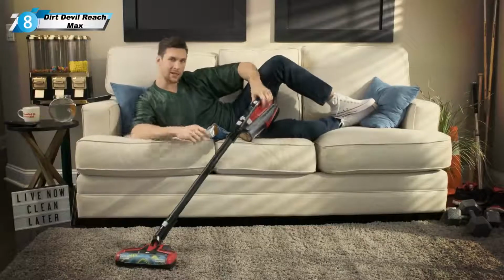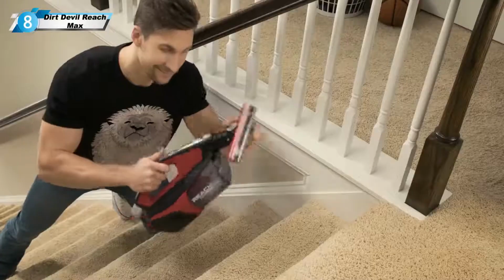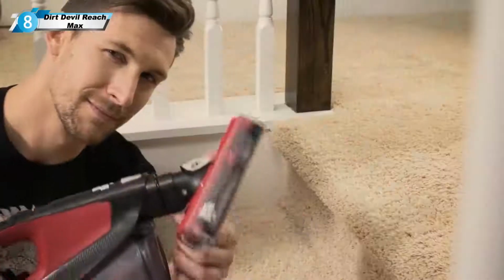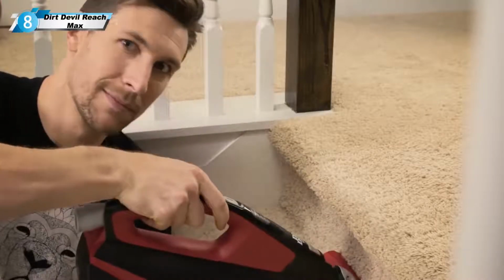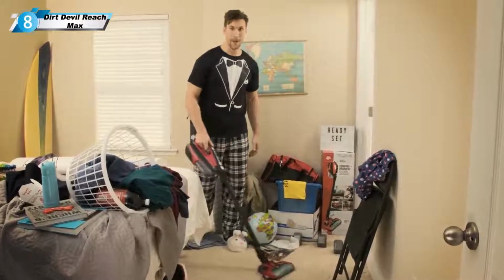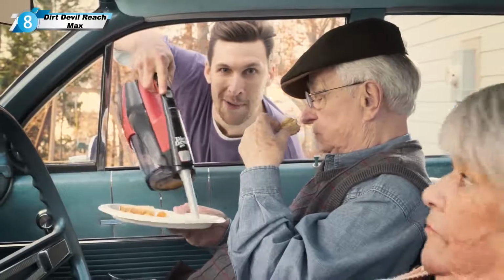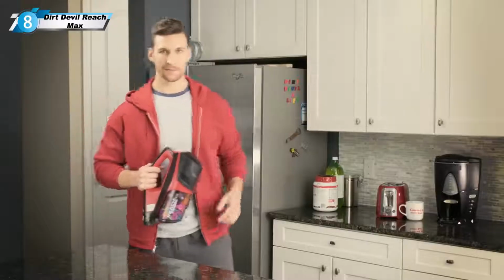And the Reach Max does some pretty bad tricks, like converting to a hand vac. That's right. Same cordless vacuum. This time, with a sweet stair tool. Check out that pivot. Oh yeah, 10 out of 10. So, gone are the days of disaster zones. Boom! Hasta la vista, cobwebs. Or driving around in a crummy car. Who are you? Who are you? And most importantly, adios magic. Because it's already gone, thanks to the Dirt Devil Reach Max.